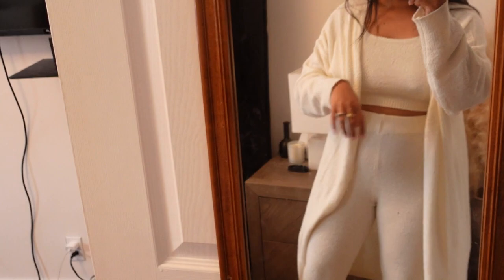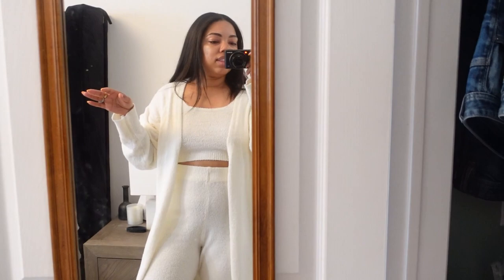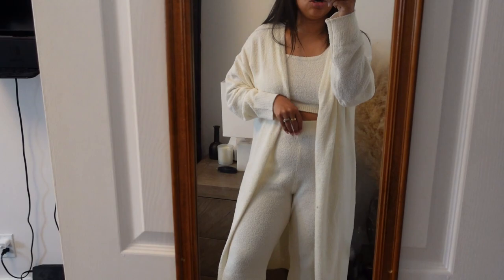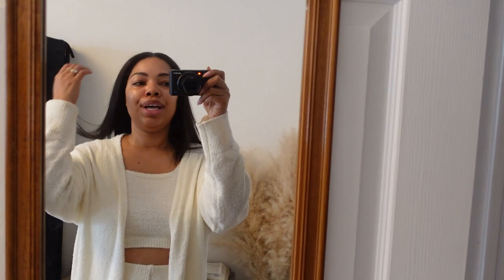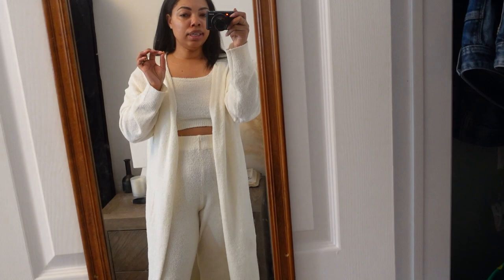Let me show you guys this set that I found on Amazon. How adorable is this set? It is so cute. This is a dupe for the Skims set, and I think it's so beautiful and cozy and so soft. The quality is actually pretty good, and it looks identical. So if you don't want to spend your money on the Skims sets, because for the entire set at Skims, I want to say it's over $200 Canadian, you can just get this off of Amazon, and I think it's under like $30.